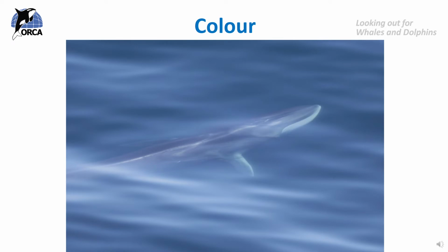Fin whales have a clever form of coloration, where one side of their lower jaw is white and the other side is grey. They use this in the same way as countershading, by using the white side of their mouths to catch fish from above, or the left grey side if they're catching the fish from underneath.